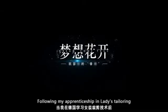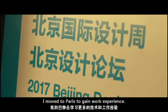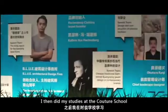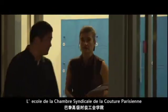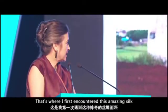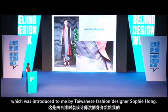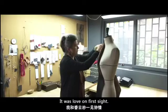Following my apprenticeship in ladies' tailoring, I moved to Paris to gain work experience. I then did my studies at the couture school, École de la Chambre syndicale de la couture parisienne. That's where I first encountered this amazing silk, which was introduced to me by Taiwanese fashion designer Sophie Hong. It was love at first sight.